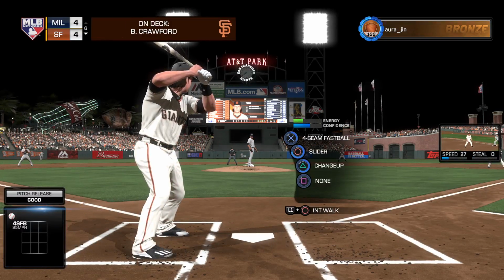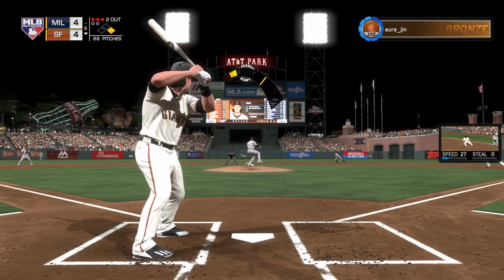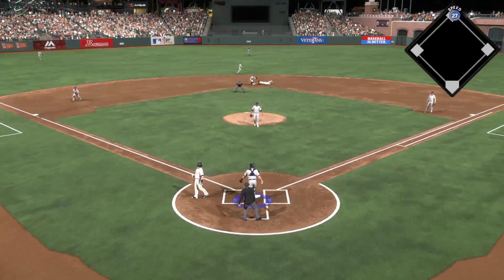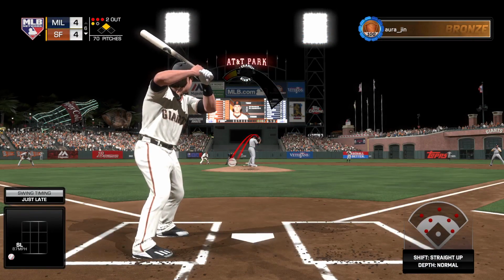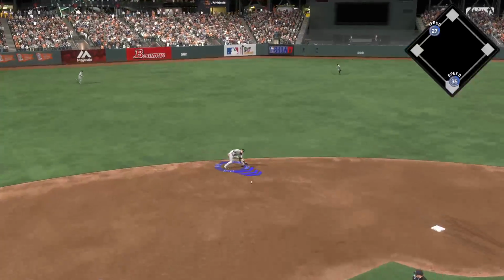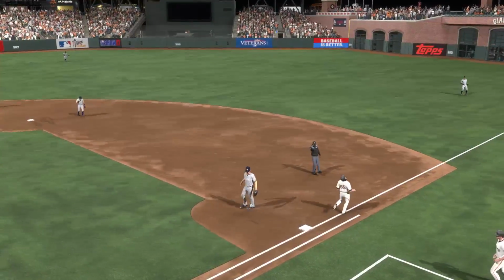3-0 now. Wow, fastball up and in. I'm not sure it was intended to be that far up and that far in, but message sent, beware. Pitch swung on and missed. Here's the 3-1. Hit on the ground out to short. Garcia gloves it. Throw on to first gets him, and the side is retired.